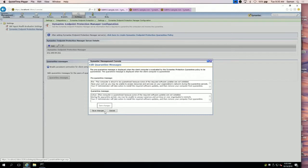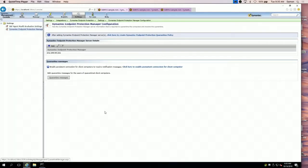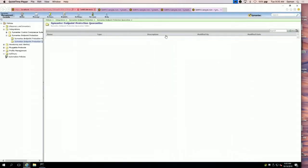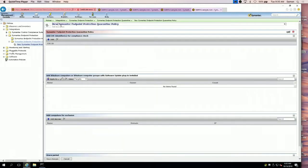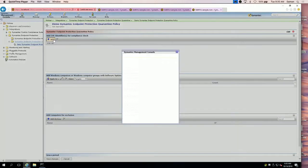But at the end of the day, this is all going into a use case here in just a minute when I set up a policy that you'll be able to see on the endpoint, right? So now what I want to do is come back into the management console, and I'm going to add a SEP quarantine policy here. Now this is where it gets really exciting: I have the ability to add this policy by CVE ID, right?